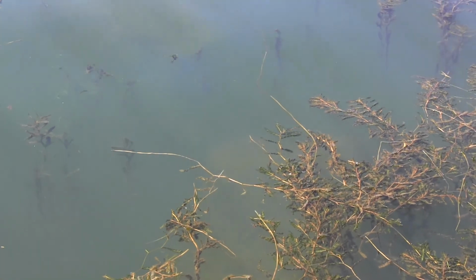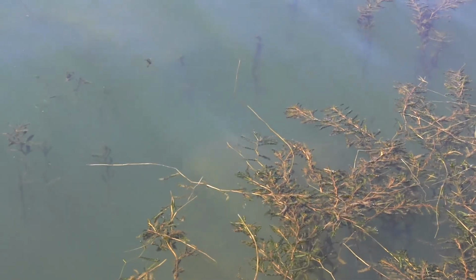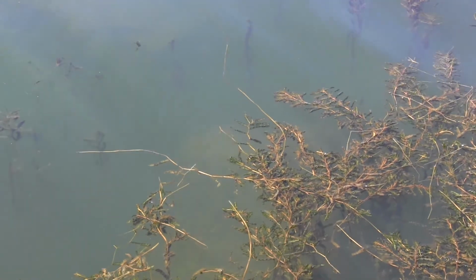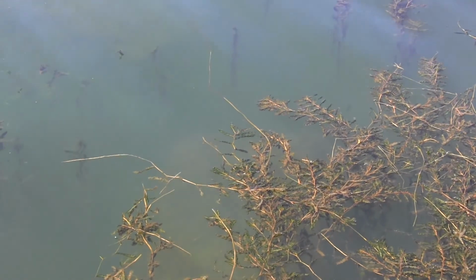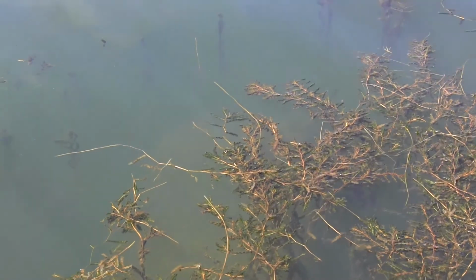You always want to look for protection, so laydowns like trees, anything like rocks. And real simple. Sometimes it takes a while. The more they move their fins, the more agitated they are, and that's pretty much the 101 of sight fishing.